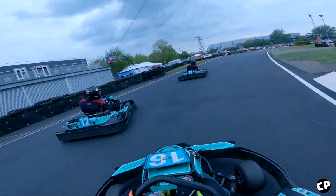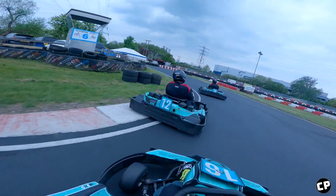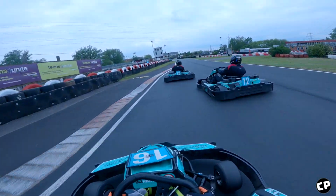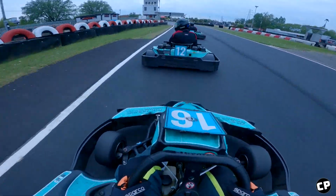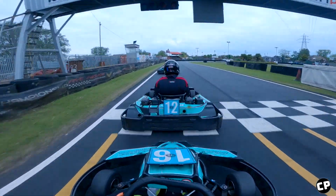Let's go around turn 7. We're almost going side by side. I'm just watching him. I'm going to see if he ever makes a mistake right here, which he doesn't, which he managed to follow him through, no problem. I'm getting that great slipstream, and you can see I'm just gaining and gaining.